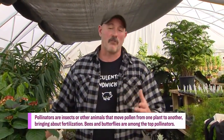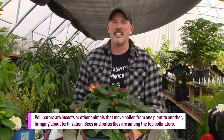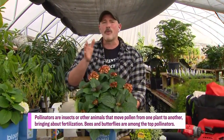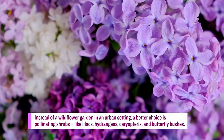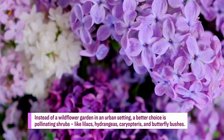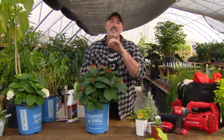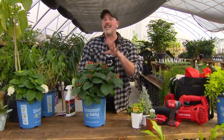Now, there is good news though. There's a better way to provide food for your pollinators, and we're starting to see more and more Canadian companies investing in this. Now this is a hydrangea that's already in bloom. And it's going to bloom all through the entire season. In fact, we have lilacs, we have hydrangeas. Companies like Better Blooms and Bloomin' Easy are putting investment into products that will feed your pollinators, the birds, the butterflies, all season long, but that they will not spread. These are made out of Canadian native plants that they've hybridized so that they will actually grow as landscape plants in your backyard.